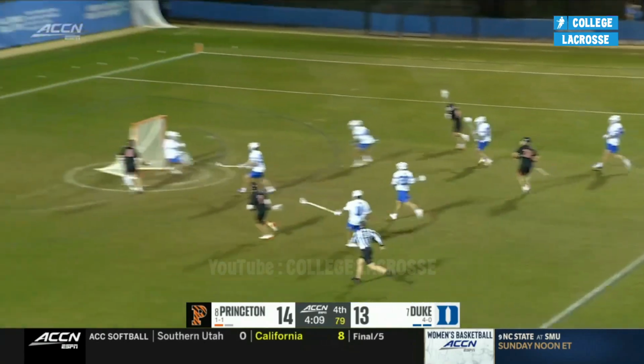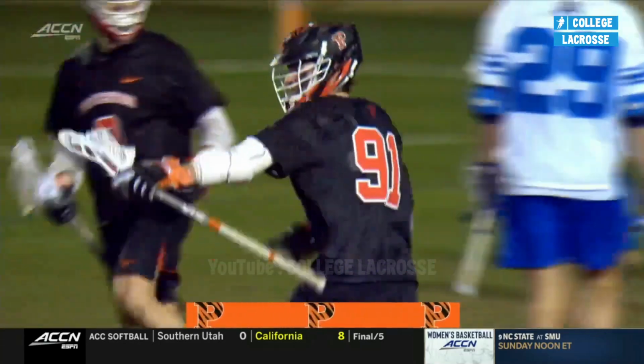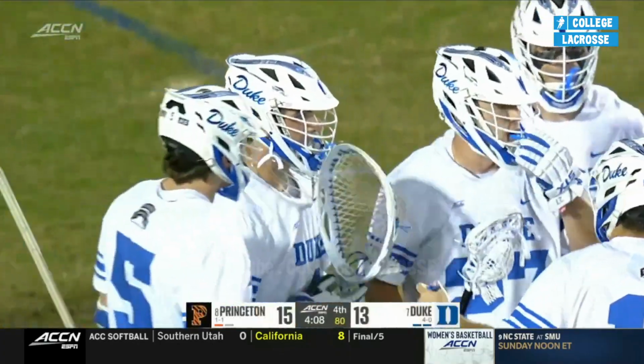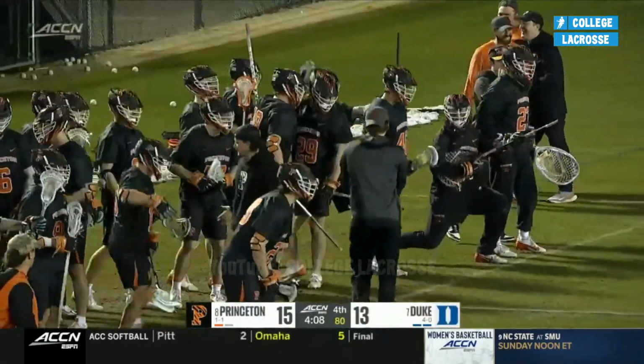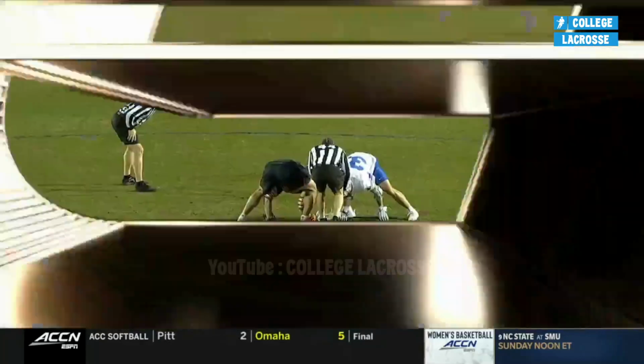Face-off win for Princeton. They go right to goal. The immediate answer, Coulter McAsee. Only 5 seconds between goals. McAsee's 4th of the night, and Princeton restores their 2-goal lead.